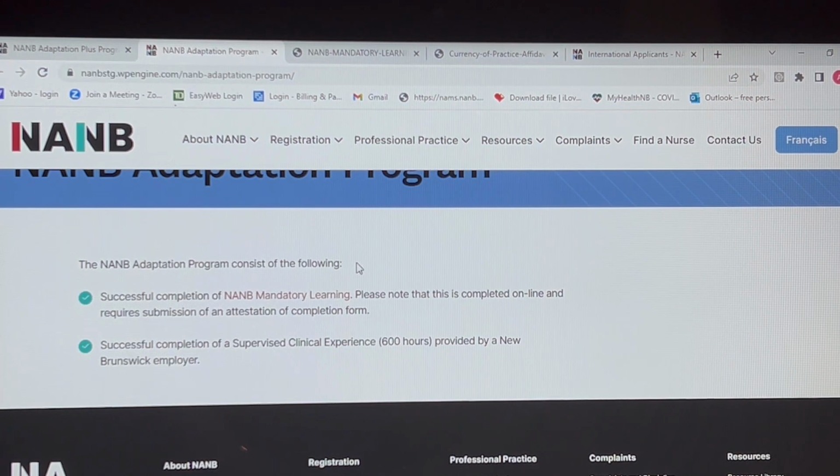So the adaptation program consists of some mandatory learning and also a clinical experience of 600 hours, which is supposed to be in the province, that is in New Brunswick, with a New Brunswick employer.